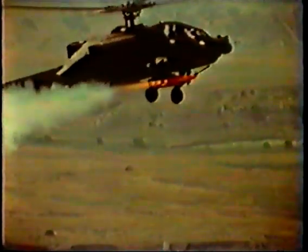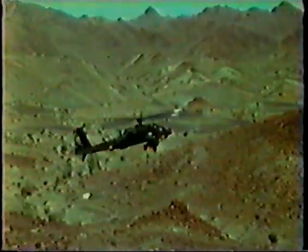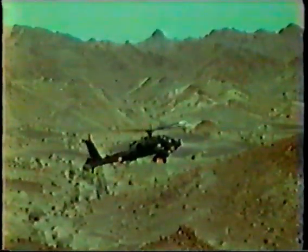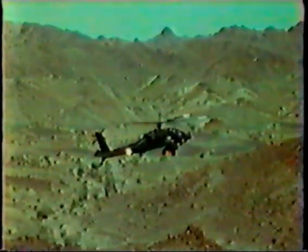The Hughes AH-64 will have a combat mission availability greater than any present-day helicopter and will provide the essential anti-tank destructive firepower to meet the Army's mission requirements into the 21st century. The advanced attack helicopter is a total system for battle.